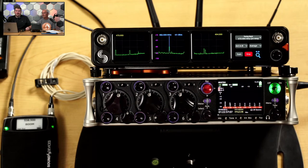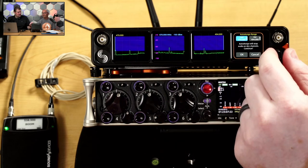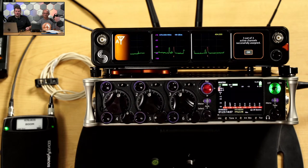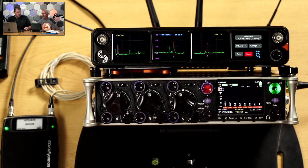So 24 megahertz tuning band, you can see a couple of microphones on in that region, probably stuff people are testing around the office. But same thing in here. If I wanted to find three frequencies, I can just go auto assign all and hit OK. And it's going to look at what those other microphones are that are in operation. It's going to find me three good frequencies, and it's going to turn on my three microphones in this tuning band. So it's really just that quick to go between different tuning bands.